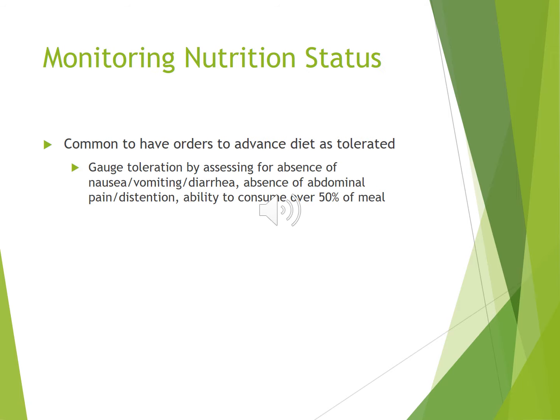As we think about further interventions that help with nutrition, we just talked about teaching, monitoring a patient's nutritional status. It's common in healthcare facilities, depending on what's going on with your patient, to have some orders that talk about advancing diet as tolerated. And for that, nurses, we have to gauge the tolerance. We're going to assess for absence of nausea, vomiting, diarrhea. Do they have absence of abdominal pain or distension? What is their ability to consume over 50% of their meals? So those are some of the things we're going to monitor.